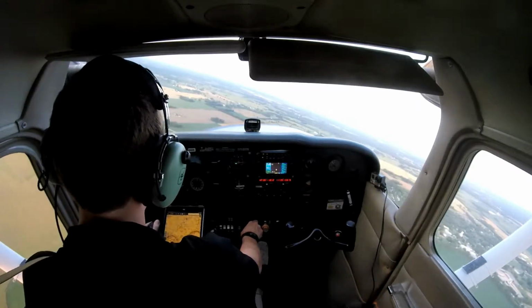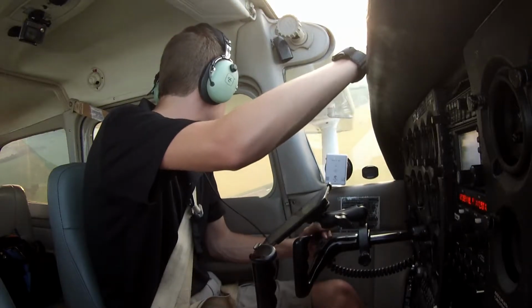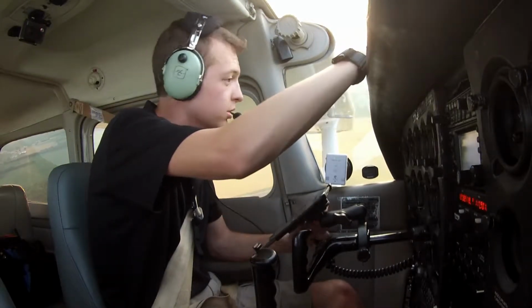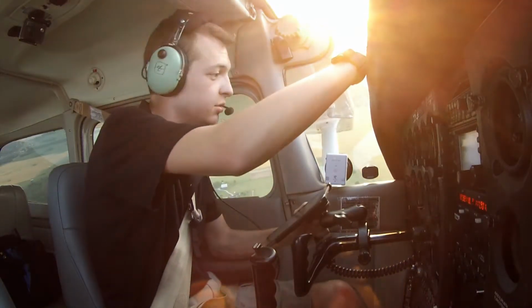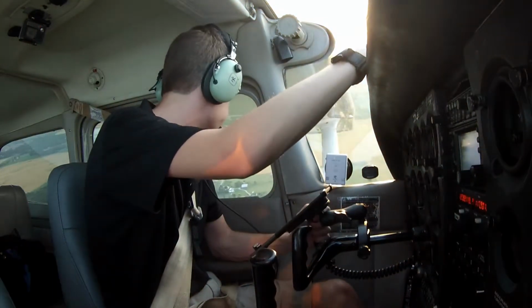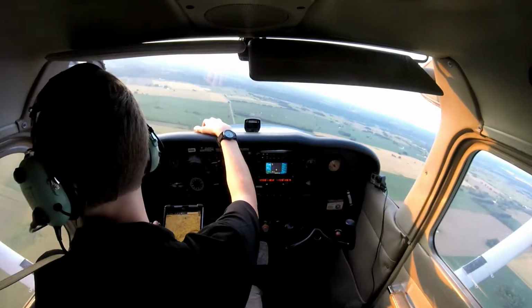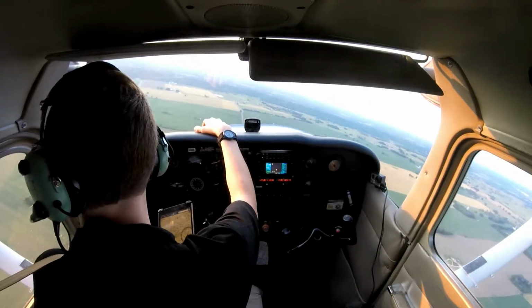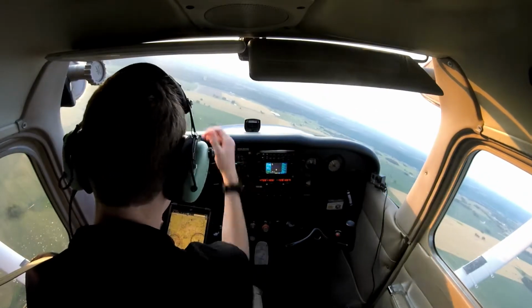Middleburg traffic, 5121 Quebec, base 24 Middleburg County. And this is holding about a 20-degree bank at 2100 RPM, and we're at 85 knots. Oh, turn will be a little tighter this time because we got a headwind coming from this way.